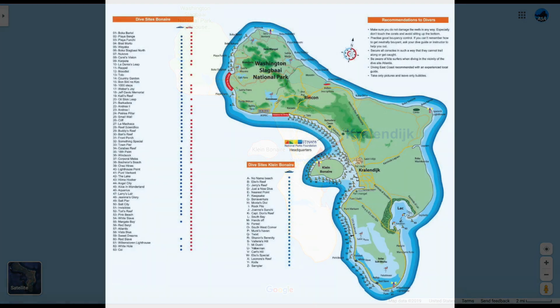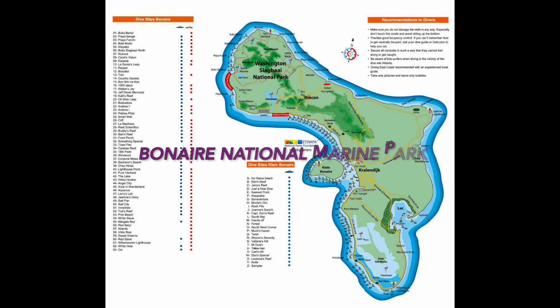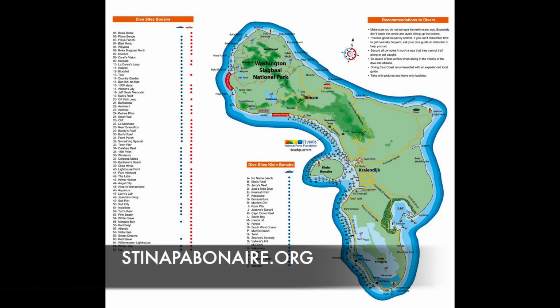The island is surrounded by reefs, which comprise the Bonaire National Marine Park. All who partake of activities in the park are required to pay a fee. STINAPA Bonaire manages the island's protected areas.